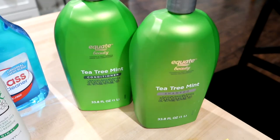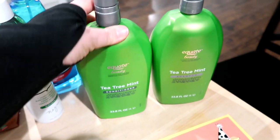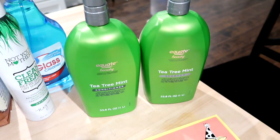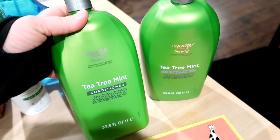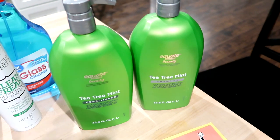And then Kira likes the Tea Tree shampoo and conditioner, and I've been buying the name brand, but I actually went inside the store at Walmart today rather than doing the pickup, and I saw they had these huge bottles of the Walmart brand for the same price as you get like half the container of the name brand.